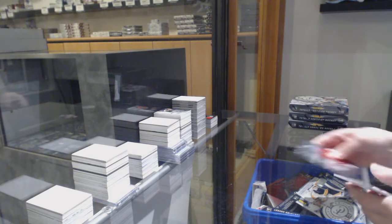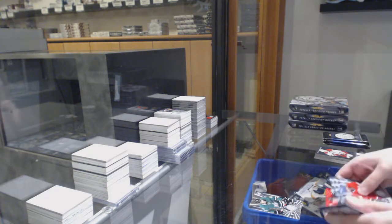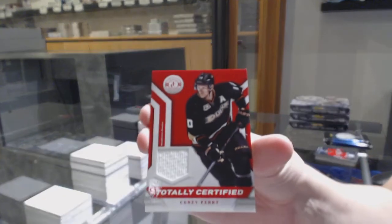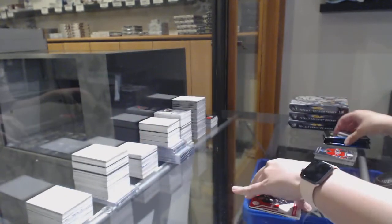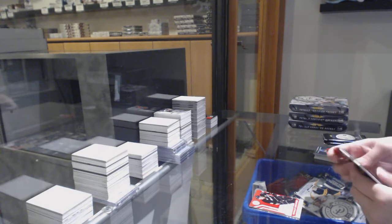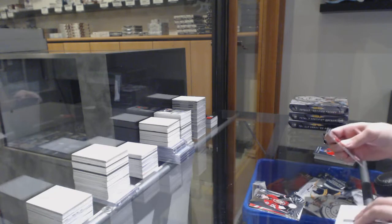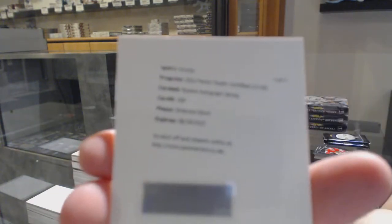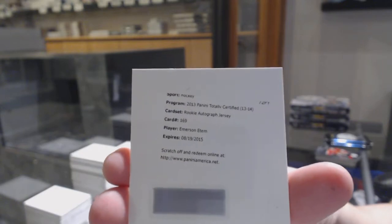We've got a rookie for the Dallas Stars of Valeri Nichushkin and a base jersey of Corey Perry for the Ducks. We've got a rookie of Eric Gryba for the Ottawa Senators and Emerson Etem rookie auto jersey for the Anaheim Ducks.